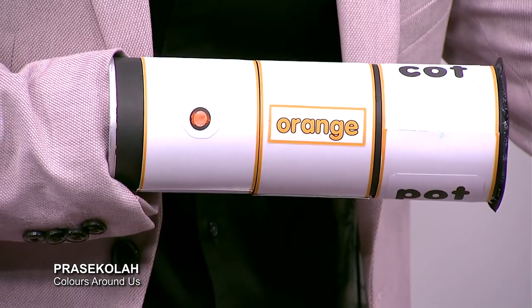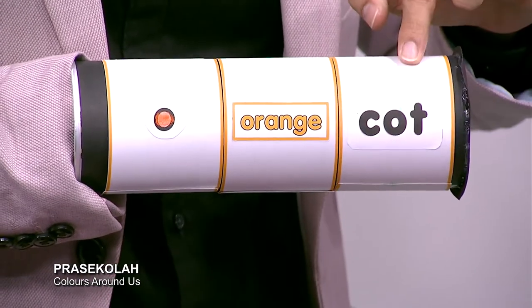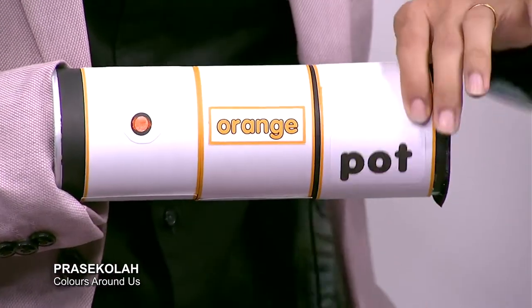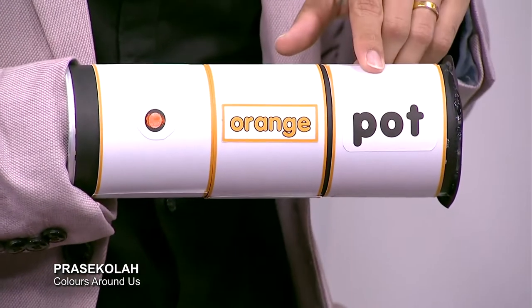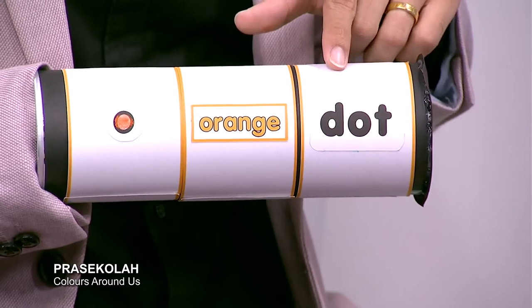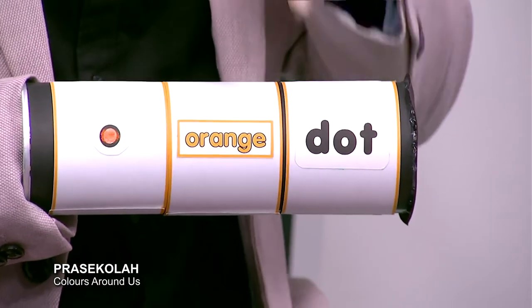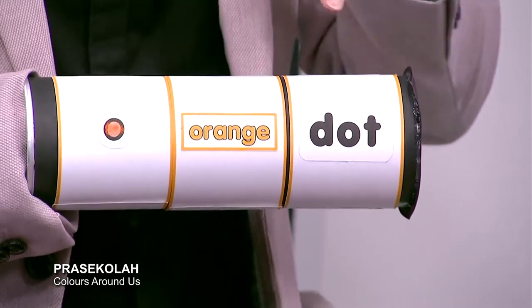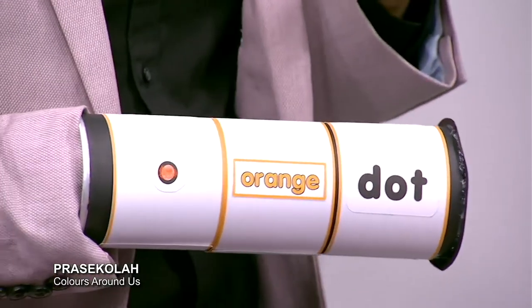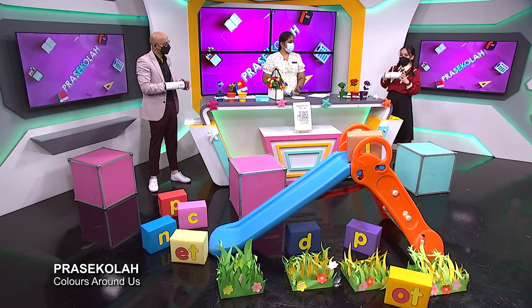Can you remember the word just now? Is it a cot? No. Is it a pot? No. It is actually, is this a dot? Yes. So this dot, so it's an orange dot. Yes. Very good, Sean. So can we repeat it again? Yes. What we have done?